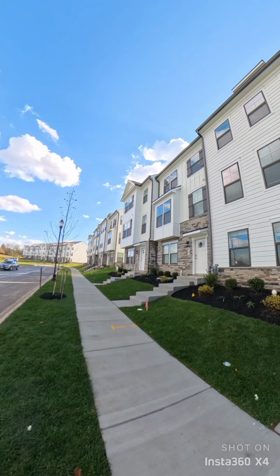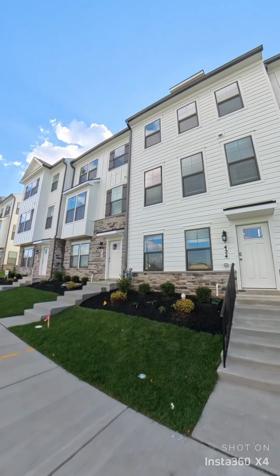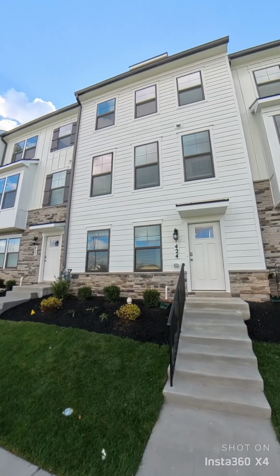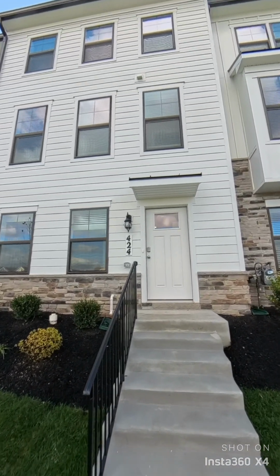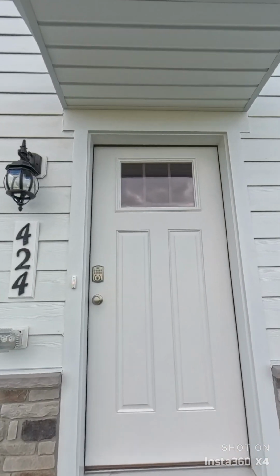All right, we are at 424 Herringbone Way in Frederick, Maryland. Beautiful day, but a little noisy. We got a moving truck up the street. I want to take you into this beautiful new townhouse.